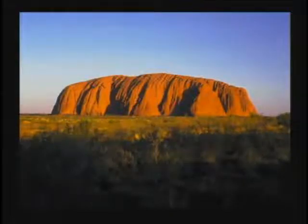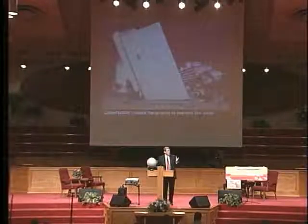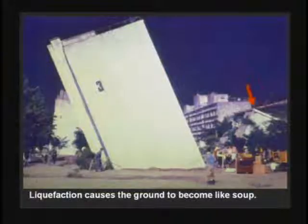And during an earthquake, the ground can shake and the water in the ground comes to the surface and the top of the ground can become like soup. There was an earthquake in Japan that sank these buildings. The buildings actually sank into the ground because of the phenomenon called liquefaction. Water coming to the surface, settling, all the sand grains are all loose, almost like quicksand.